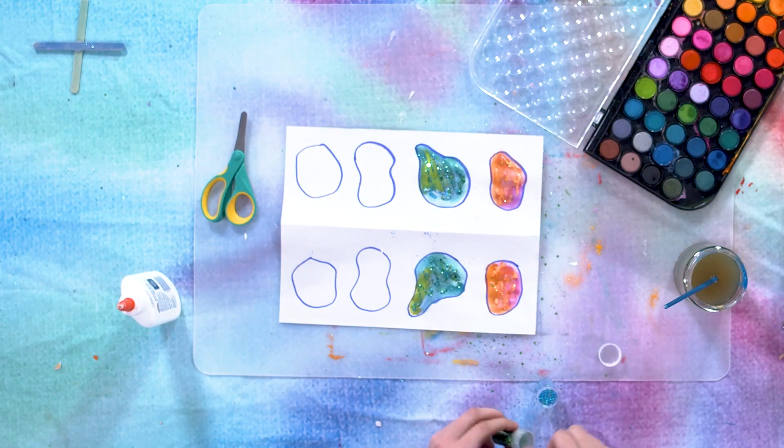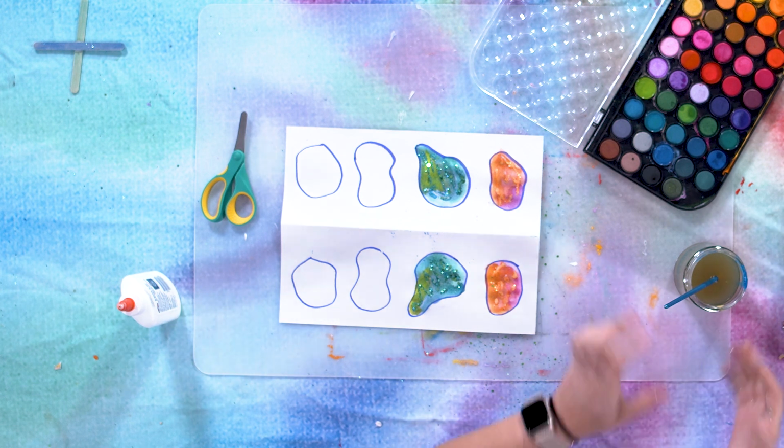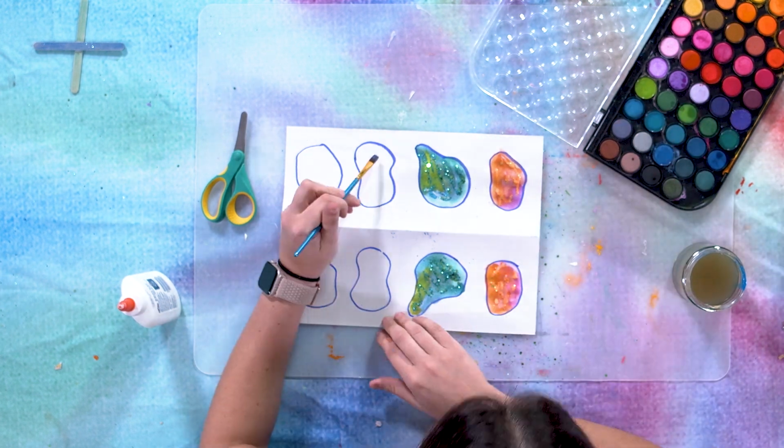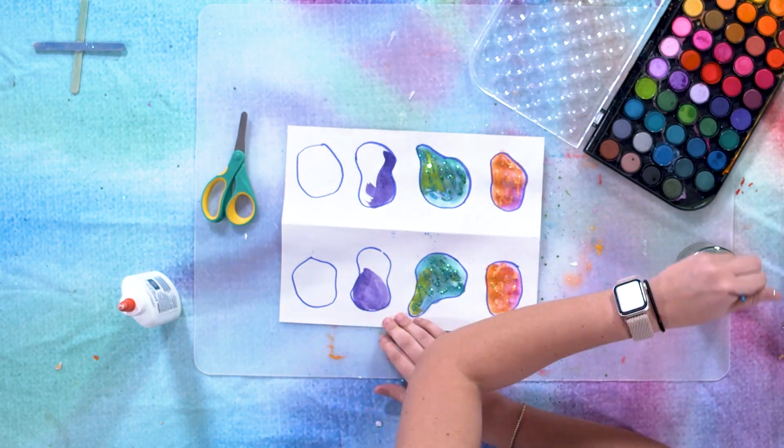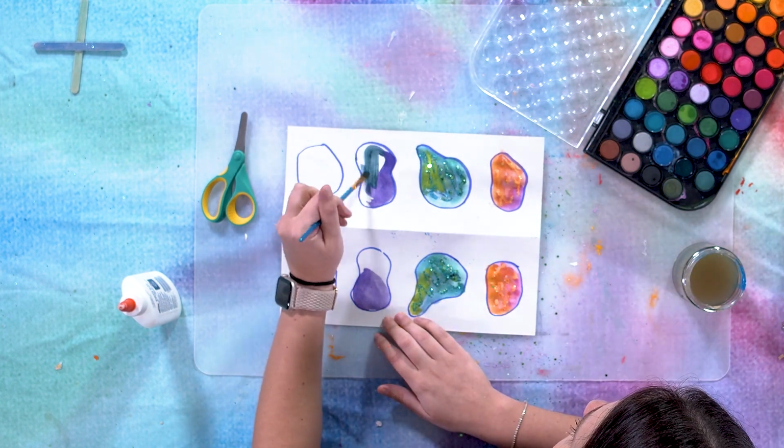Have you ever seen a geode? I once got to crack open a rock and I found a geode inside of it, and it was so shiny and sparkly and pretty. And they come in so many cool colors too.